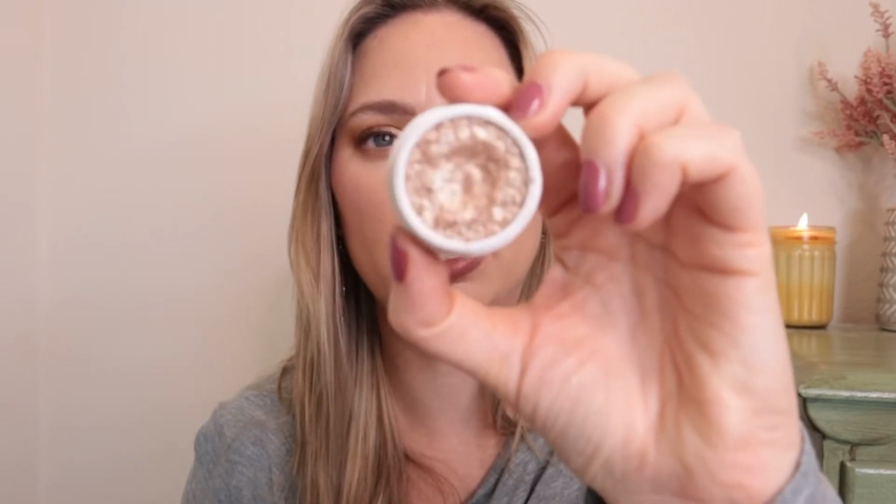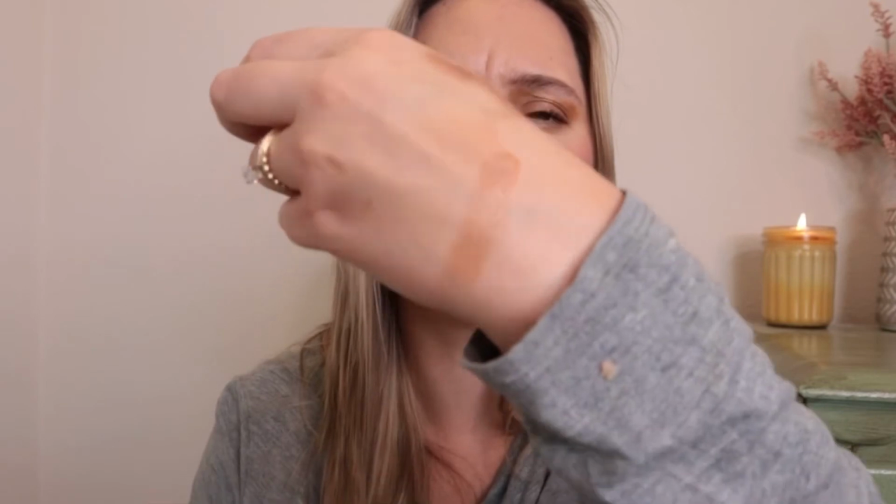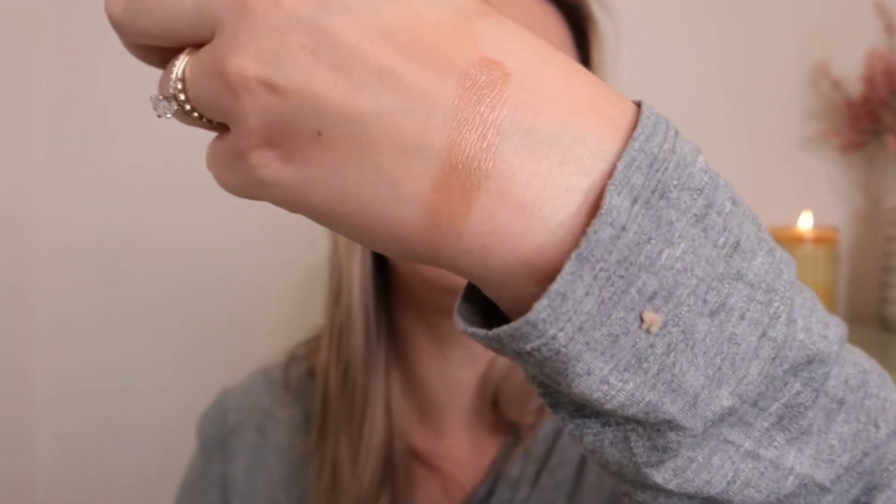And then one that I was torn whether I should bring it or not because I'm terrified of it breaking, but I think I'm going to do it. It's the Colourpop Super Shock Shadow in A Little Quirky. This is my favorite Super Shock Shadow of all time. It's a gorgeous taupey gold with multicolored shimmer in it. Just looks good with everything.